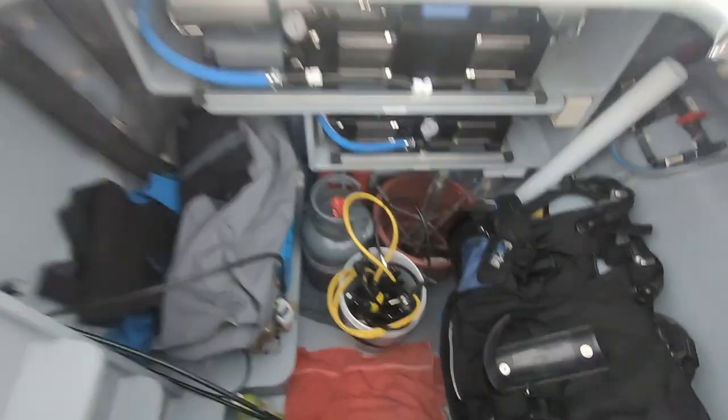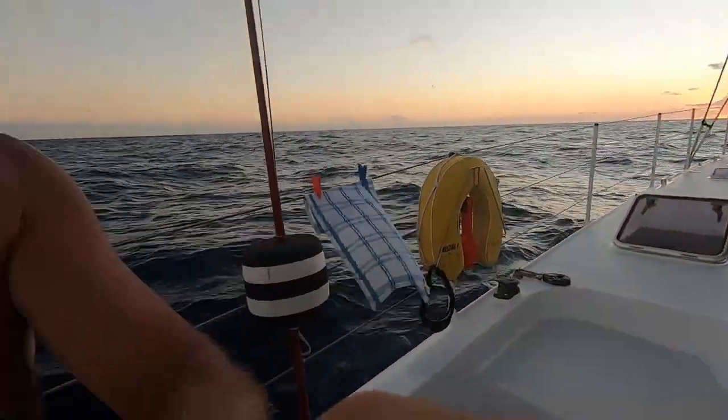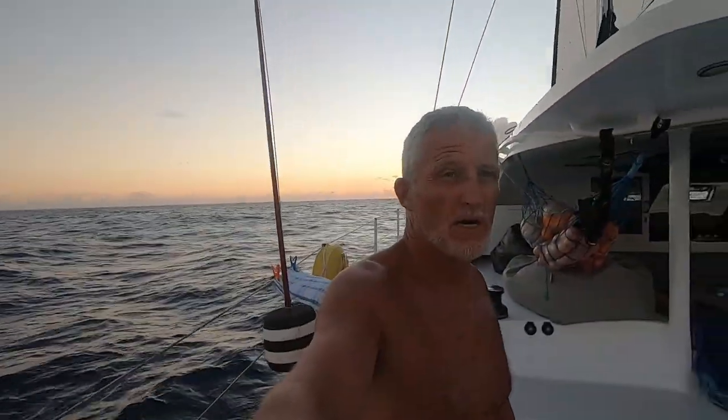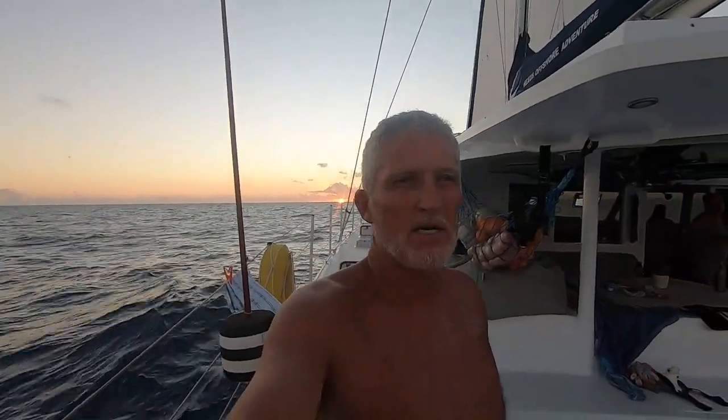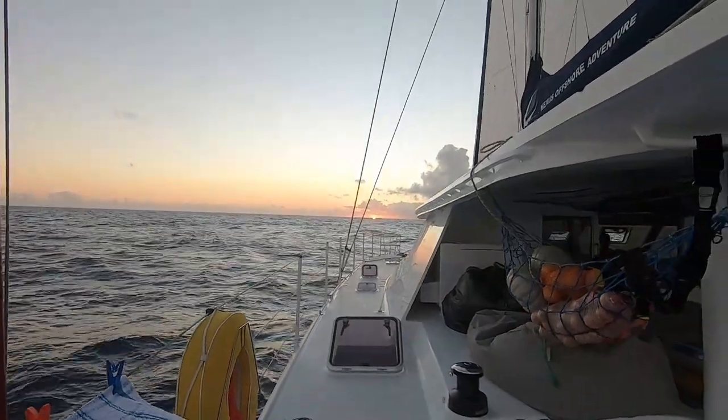Now we're heading for, look at that. Now we're heading for Bonaparte Seamount. We didn't go there last time, so I'm just going to take a troll over the top and have a look, and then from there to Grattan Bank and then to Ascension. So we are on the move again.